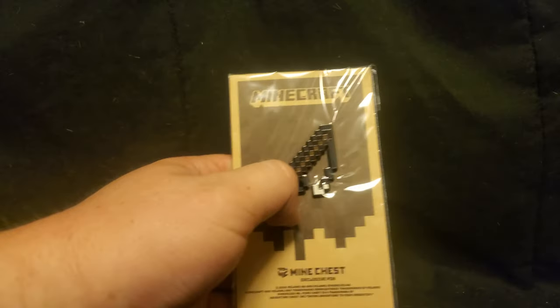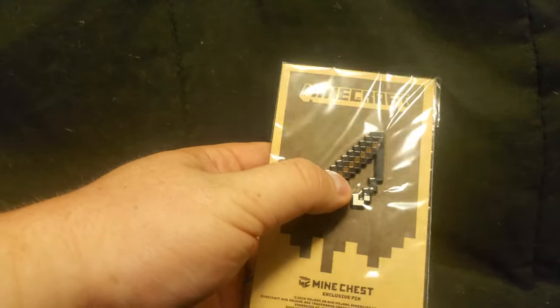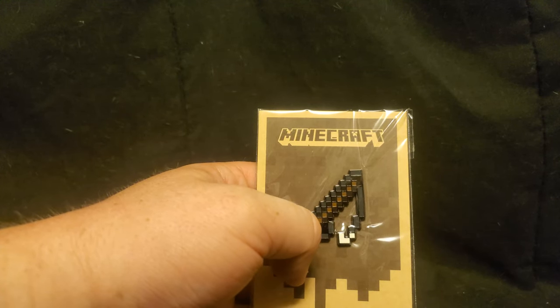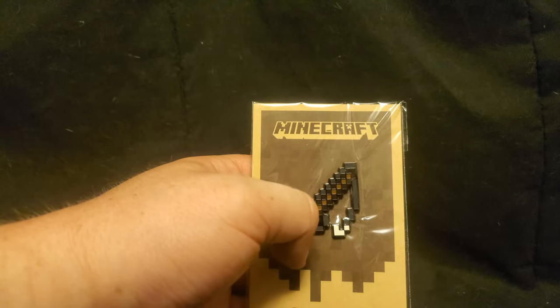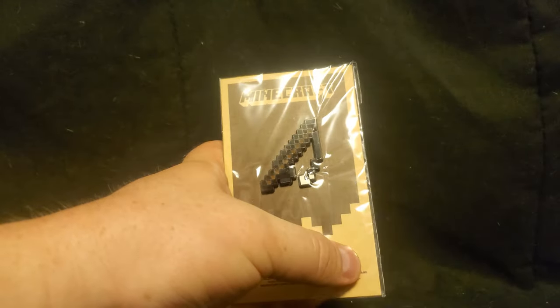And then one day I beat the Ender Dragon for like the millionth time, and then I just sat back and asked, why am I playing this? What is the end goal? What am I getting out of this? And I stopped. So yeah, I haven't picked up Minecraft in quite a while.